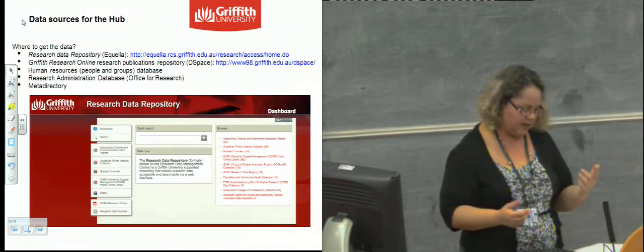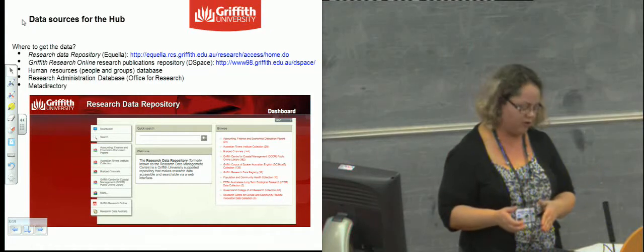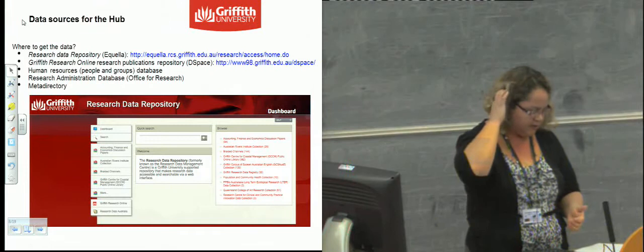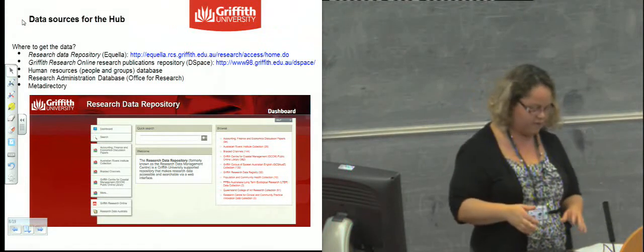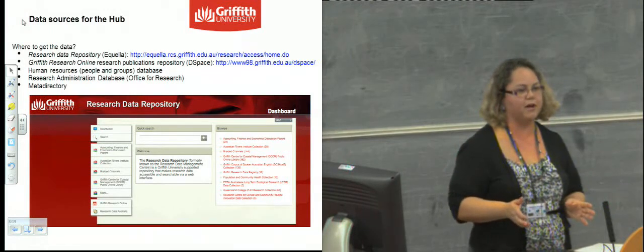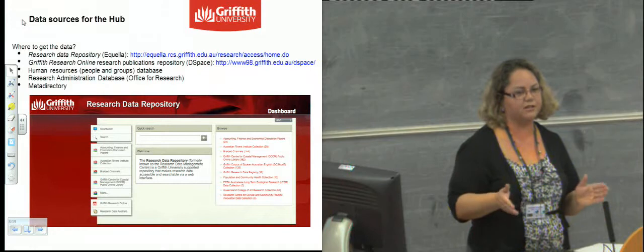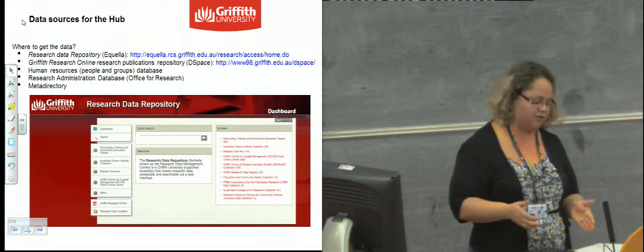We had a human resources system, which describes people and organisations, and we had a research administration database. People have different names for it, but it contains information about research activity, projects that are funded, that kind of thing. And we also had a meta directory.